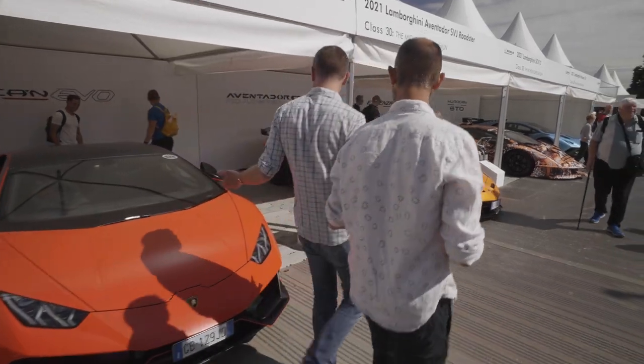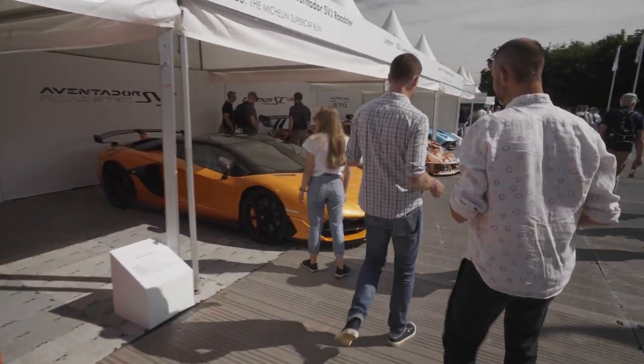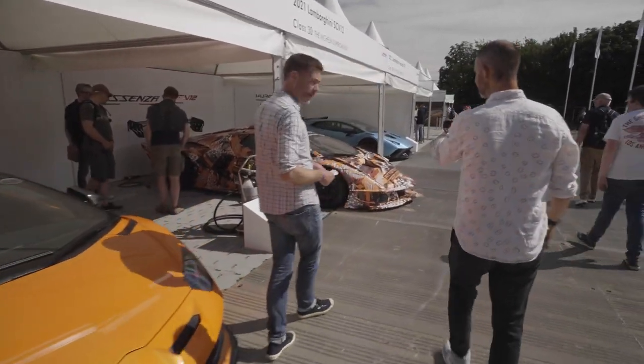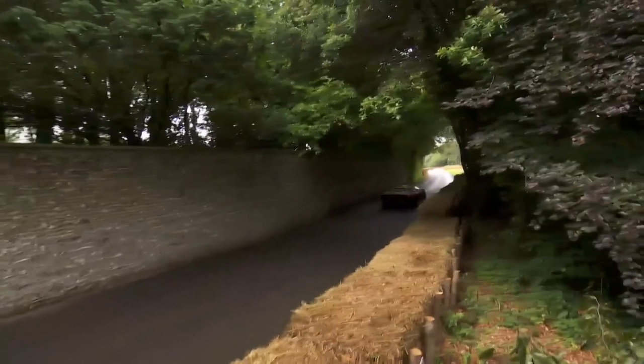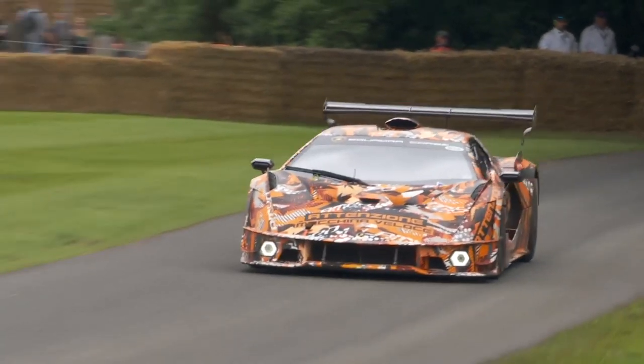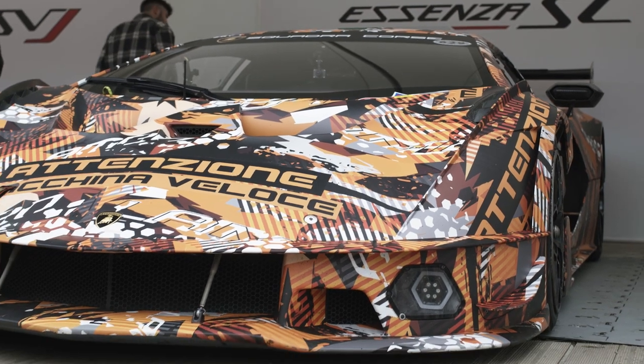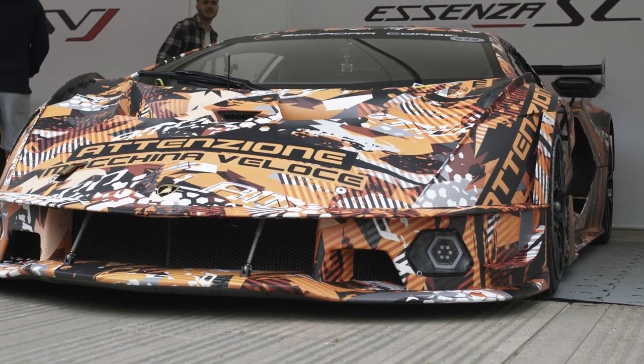I meant Lamborghinis. Lamborghinis coloured like Skittles, but the one that I'd like to talk about is the one that's coloured like robot vomit, which is this, the Essenza SC V12. Yeah. Lot of stats around this, as I need my little bit of paper. The main thing you need to know is it's track only.